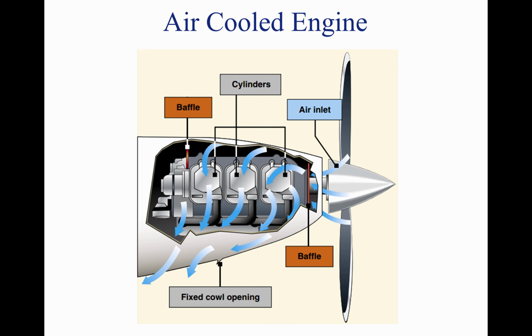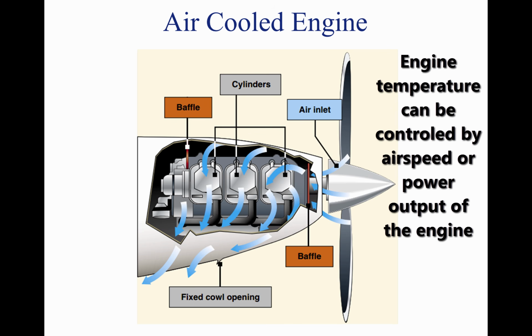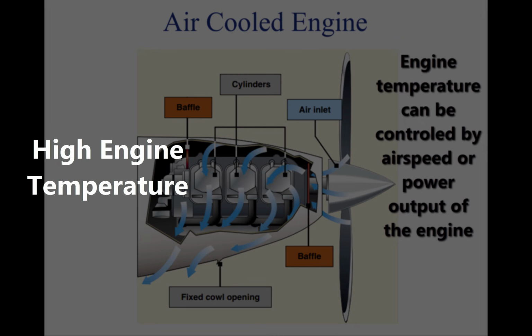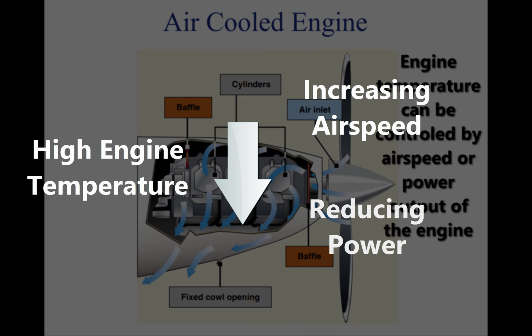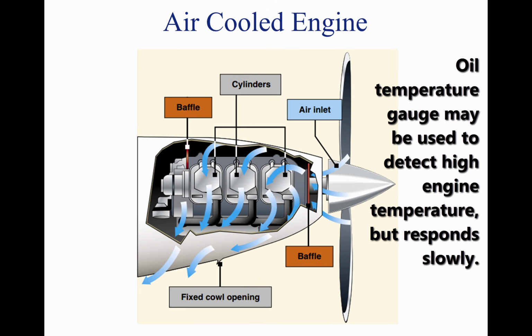Monitoring the flight deck engine temperature instruments will aid in avoiding high operating temperature. Under normal operating conditions, in aircraft not equipped with cowl flaps, the engine temperature can be controlled by changing the airspeed or the power output of the engine. High engine temperatures can be decreased by increasing the airspeed and/or reducing the power. The oil temperature gauge gives an indirect and delayed indication of rising engine temperature, but can be used for determining engine temperature if this is the only means available.